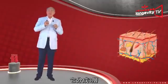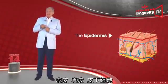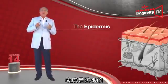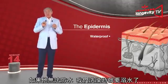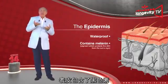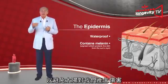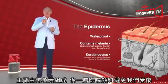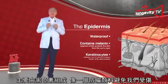It consists of 3 successive layers, each with specific functions: the epidermis, the dermis, and the hypodermis. The epidermis is almost waterproof, which is as it should be. If this was not the case, we would drown by taking a bath. It mainly contains melanin, a pigment which protects the skin from the sun's rays, followed by a special type of cells called keratinocytes, which release a sort of sebum, forming a barrier at the skin surface.